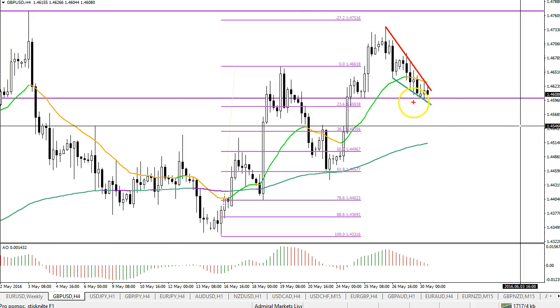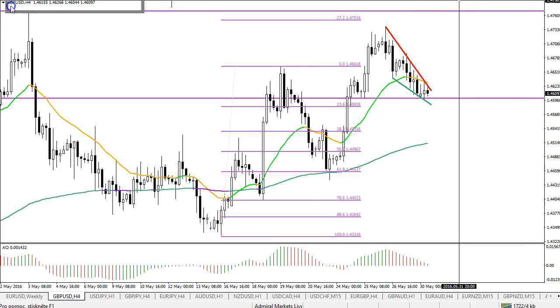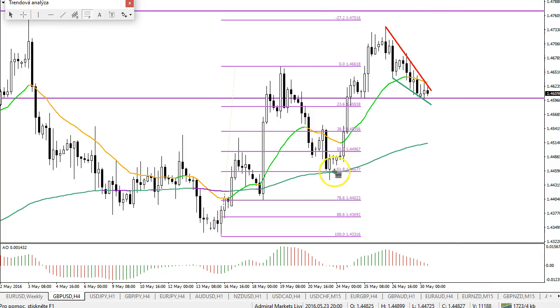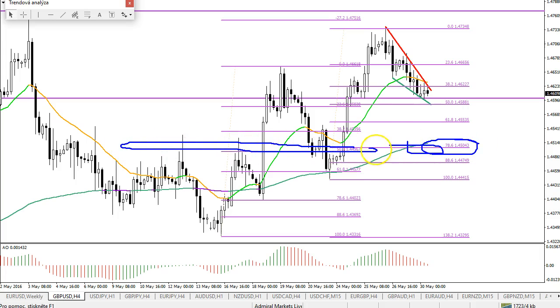Now, if it doesn't and it breaks through these bottoms here, as I said, then there could be a bit of acceleration down to long-term support. And if we probably put a fib as well from here to here, you can see that price could fall down to that 78.6 fib, and there's confluence down in here around 145. So that could be the next bouncing spot for the pound USD.